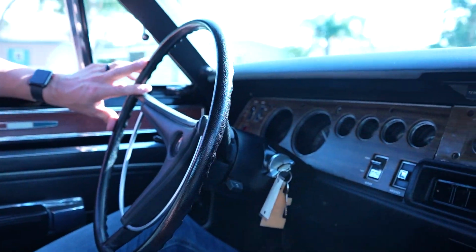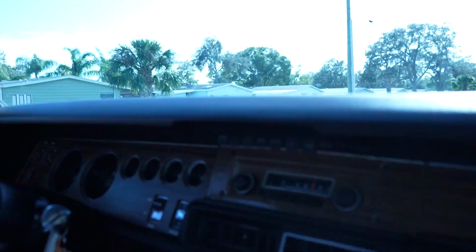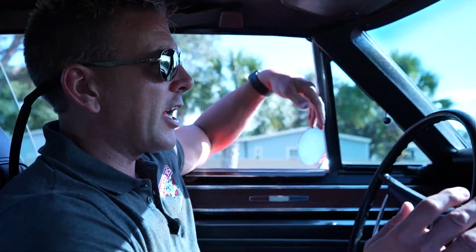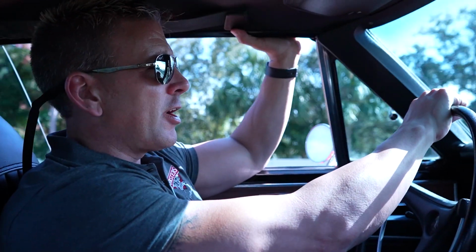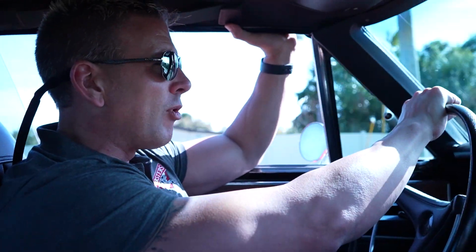Runs real nice, real strong. 440. I put $30 worth of fuel in it, and I'm going to dump about half of it on this test drive. But fantastic looking car and performing car. Real nice smooth ride. There's no engine vibration, tranny vibration, tire vibration, no alignment issues, no front end pulls.